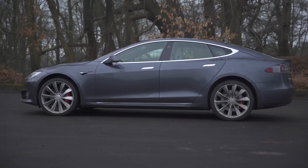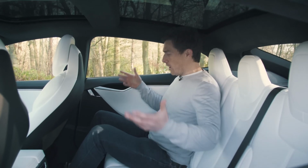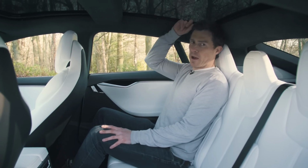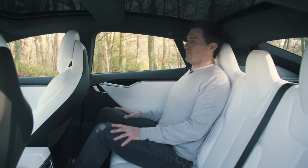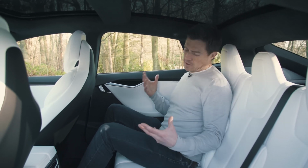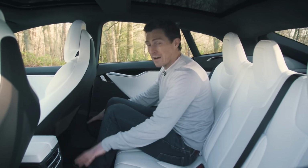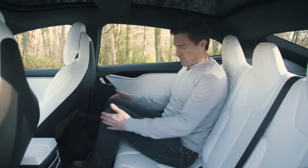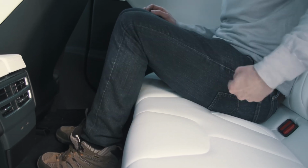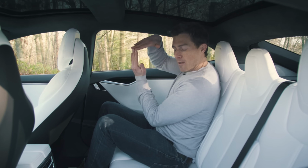So if you climb inside the back, you will see, well, for me, an average size adult, I've got plenty of knee room. I mean, look at that. And headroom, that's just about okay, though the sloping roofline does mean that people over 6 foot will find it a little bit cramped for headspace. Another thing to note with this car is that the floor is quite high because there's all the batteries underneath, and as a result this angle between your knees and your hips is a little bit less comfortable than in some other cars where you sit a bit higher.